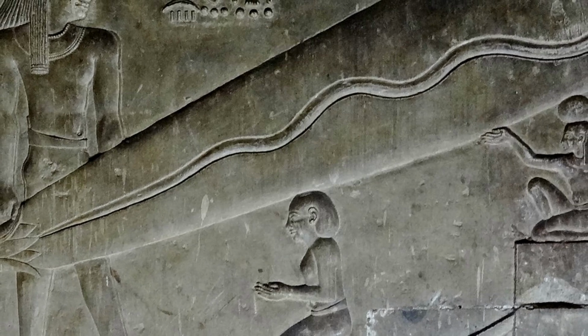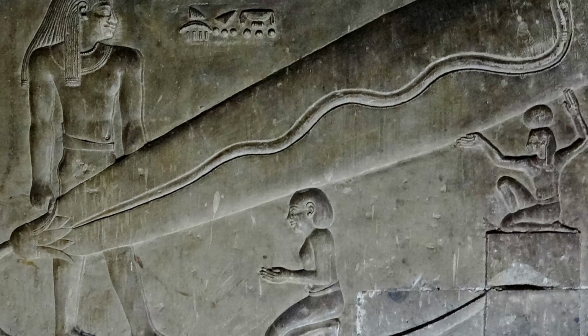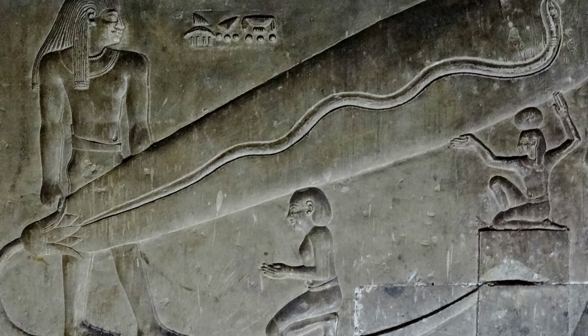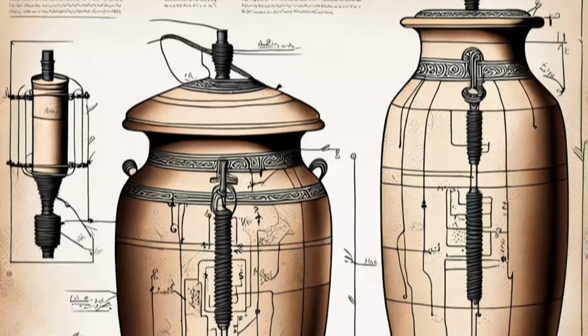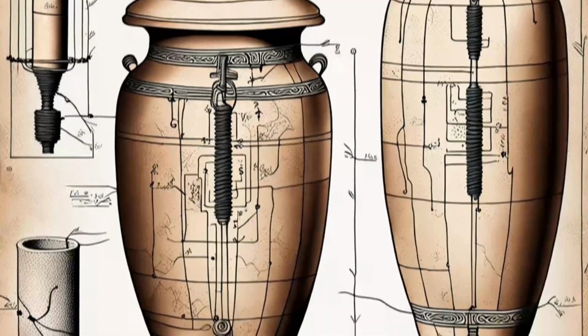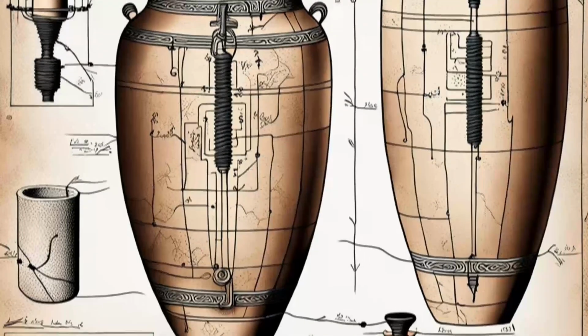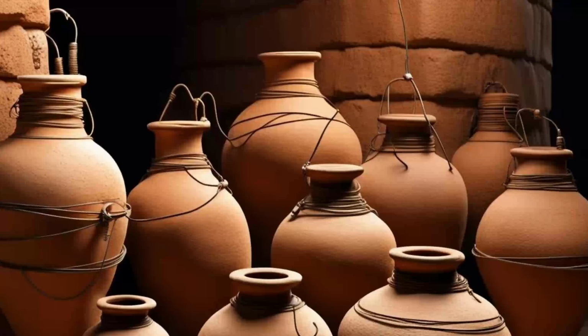Oh yeah, those ancient batteries. What's the latest? Well, there's been a lot of new interest in the Baghdad battery, especially in the field of experimental archaeology. Experimental archaeology. Sounds intense. What is that exactly? It's actually really cool. Researchers basically try to recreate ancient technologies and practices, but they can only use materials and methods that would have been available back then. So they're like ancient tech enthusiasts building gadgets from scratch?